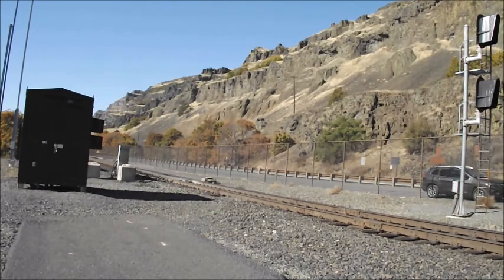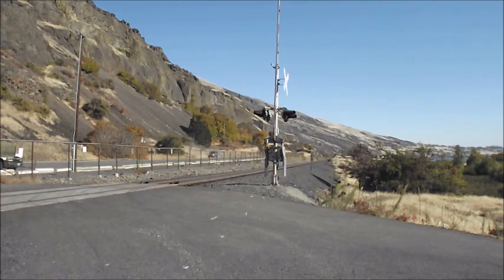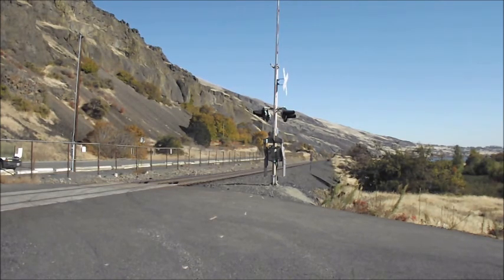GEVO on the back end, back-end helper. Okay, here's a westbounder, a BNSF mixed freight, with one GEVO and one dash 9 on the point. This one's moving pretty quickly.